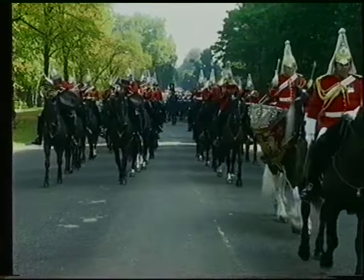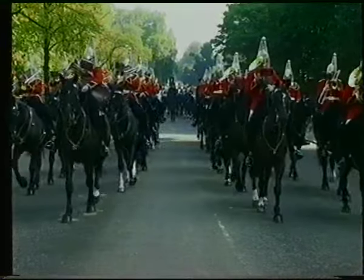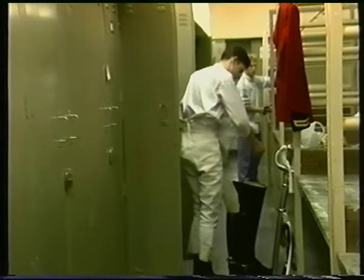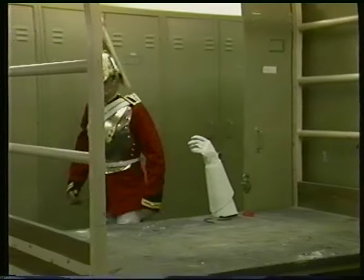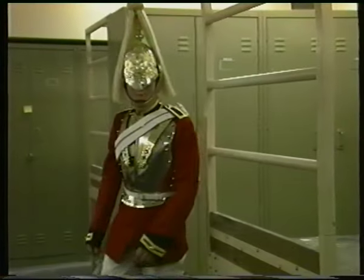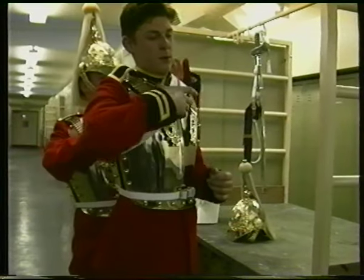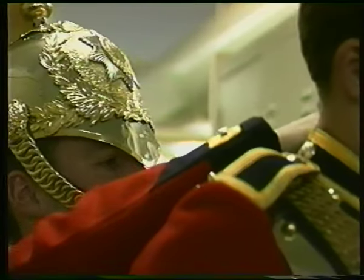Every day they change the guard down at Horse Guards Parade. One day it's the Blues and Royals, the next it's the Life Guards. Getting ready for parade is not straightforward. Troopers are expected to have perfect turnout, but all the work is wasted if their kit gets scratched or scuffed when they're getting dressed. This needs lots of care, and you need someone to help. Even so, it can take up to 20 minutes to get ready for parade.